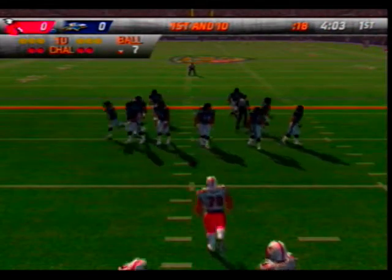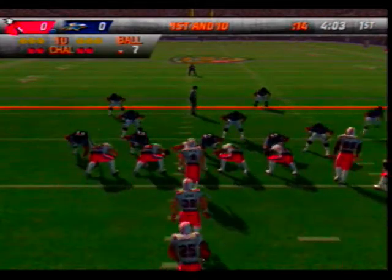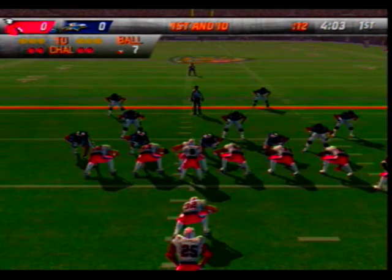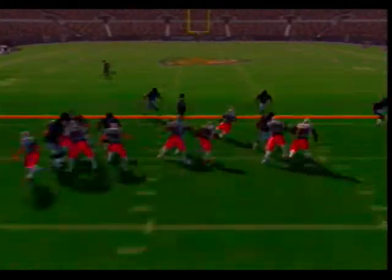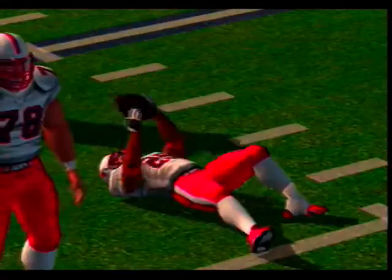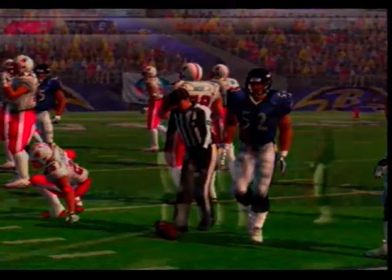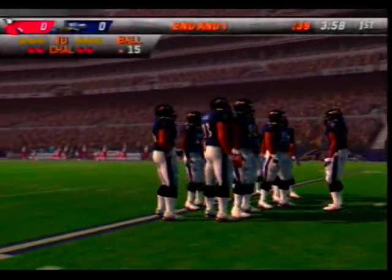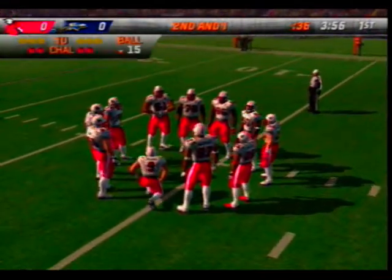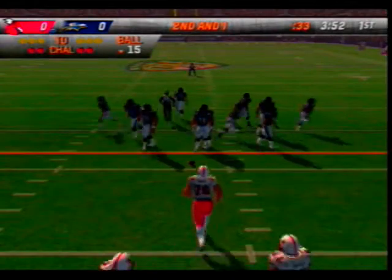The Ravens with a four-man front. Hand it off. Lopez is there on the stop. And the 15. Crockett running hard, going right through the arm tackles. Ball on their own 15.